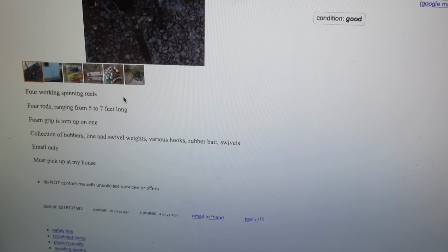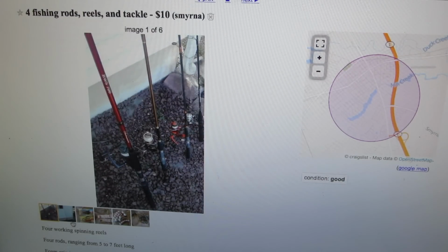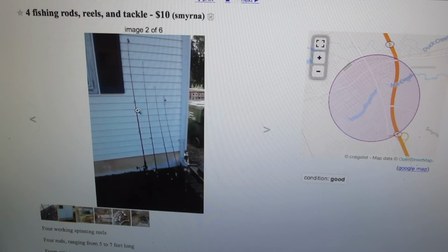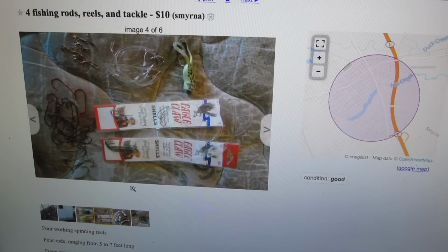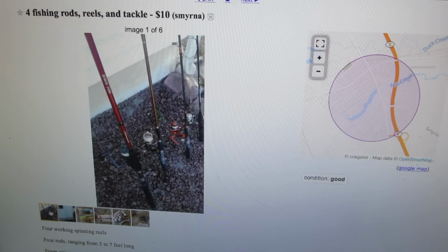All right, so this is actually pretty intriguing. You can see by all the pictures that we're going through here. So it looks like he's got some different size rods here. They come with reels, which is pretty sick. Let me see. I don't know if this all comes together or not. It looks like he's got some Berkley PowerBait worm imitations and maybe some curly tails or something like that. It looks like even a little popper frog. A bunch of bobbers for $10. Like, there's no way this is all for $10. I'm gonna have to give this guy an email.